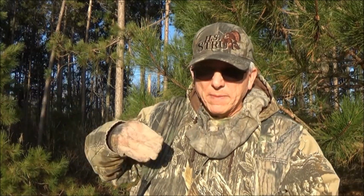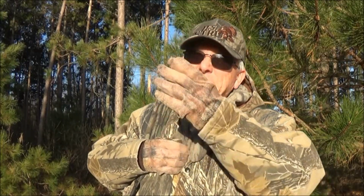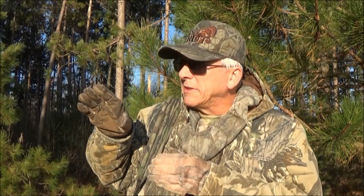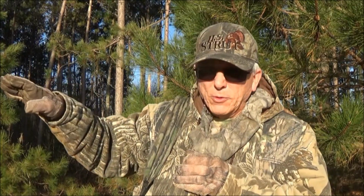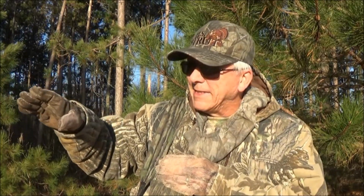And then as they came out here and gobbled, something spooked them. I don't think I was moving. Maybe something with the sun shining on me, some glint or something. But all of a sudden, one didn't like it. The hen turned around. The other two started moving off faster. This guy was the slowest one. And as he turned, I figured, this is it. I got to take the shot now.